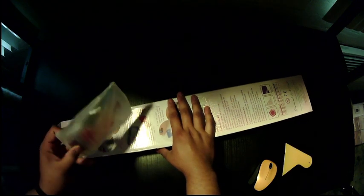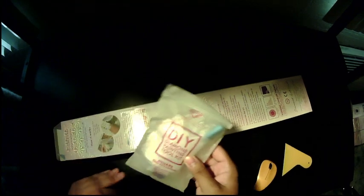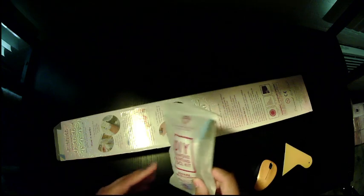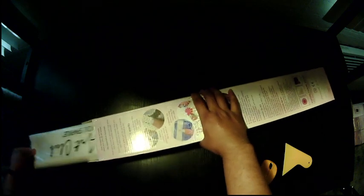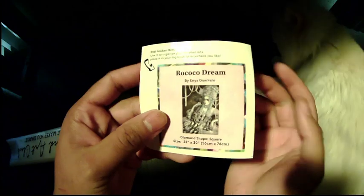So this one has the old toolkit because, like I said, this was one of the first diamond paintings I bought from Diamond Art Club. Nothing too fancy about it. Just standard toolkit things. We have our sticker. We have the kimchi.